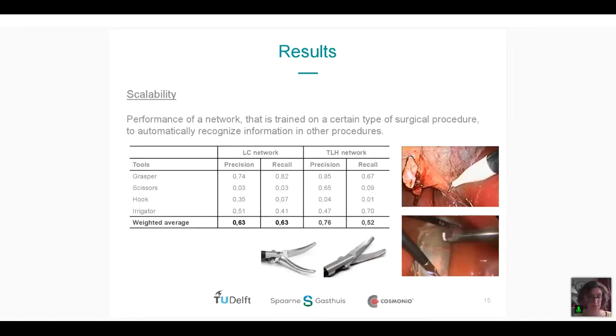What actually was a surprise for us was the hook. The hook is this instrument here. You can see in the pictures on the right side. It's used a lot in these types of surgeries, so we thought that's a good one. But for one surgery, they used a white one, and in the other a black one. And now you can see already the practical problems that can come out that we didn't think about. So we really need to train the system on the white and on the black hook in the future.